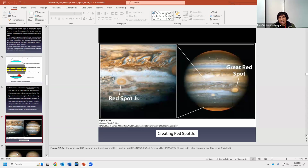So exploring the red spot of Jupiter has allowed us to find other red spots. You see that Red Spot Junior? We call it that because of how close it is to the Great Red Spot of Jupiter, but also because of the composition of the clouds and the wind speed and direction, which is the same as the Great Red Spot, counterclockwise.